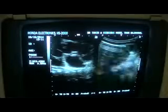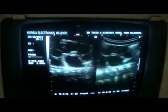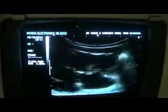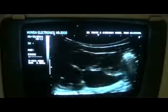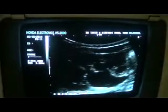So this is our case of the day, relating to the left kidney, in the sense that the left kidney is massively dilated, and it is most probably due to pelvi-ureteric junction obstruction. Thank you very much.